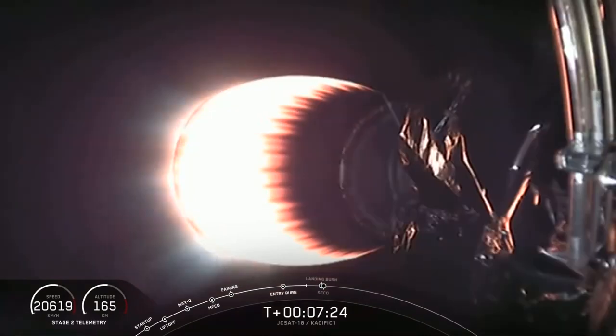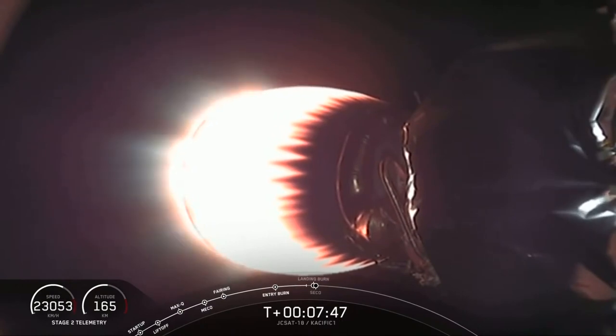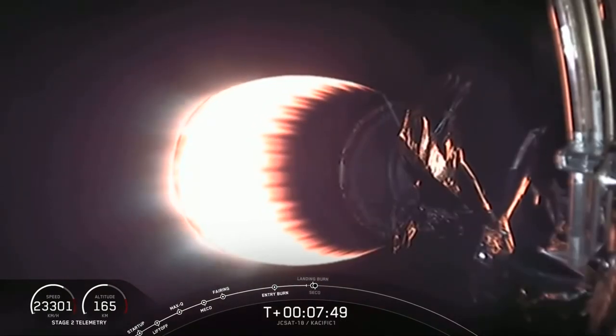Now, landing burn on the first stage and secondary engine cutoff number one will happen about the same time. Both of those are scheduled for about T plus 8 minutes. Stage one, entry transonic. Second stage has entered terminal guidance. At this point in the mission, the grid fins are guiding the first stage towards Of Course I Still Love You. We'll hopefully get a video feed back here for the first stage shortly.